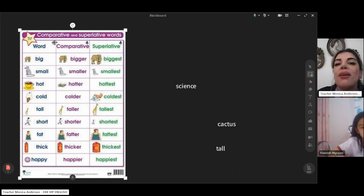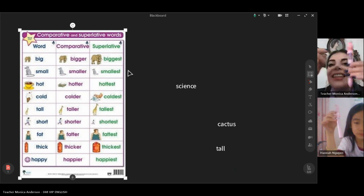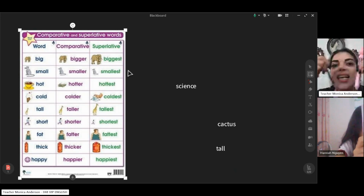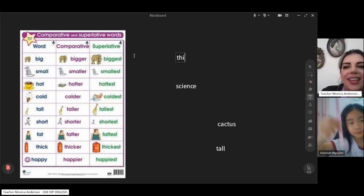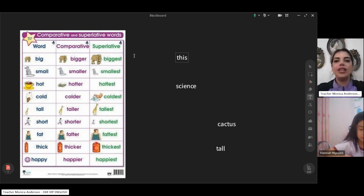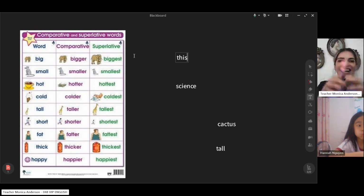Let me talk about comparative and superlative. For example, I want to compare these two. This is fat. This is thin. I say this one is fatter than this one. I don't know what is fat. Okay. Fat means like this. Look at me. Fat. Let me show you fat.